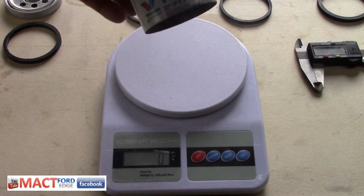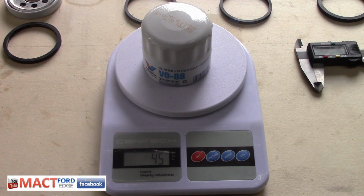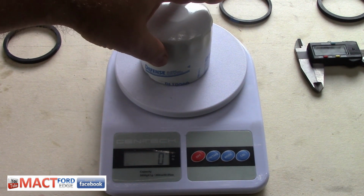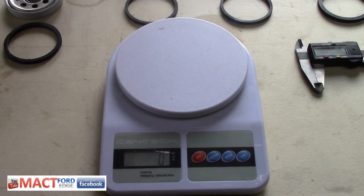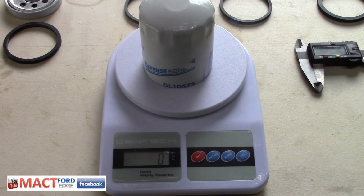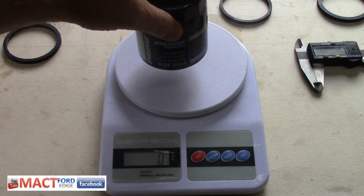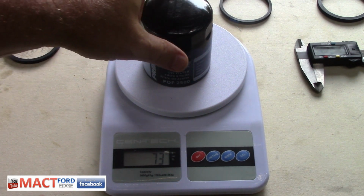Now the Valvoline V088 cap weighs in at 45 grams. The Defense 060 weighs in at 50 grams. The Defense 757 will come in at 60 grams, and the Prime Guard will come in at 73 grams.